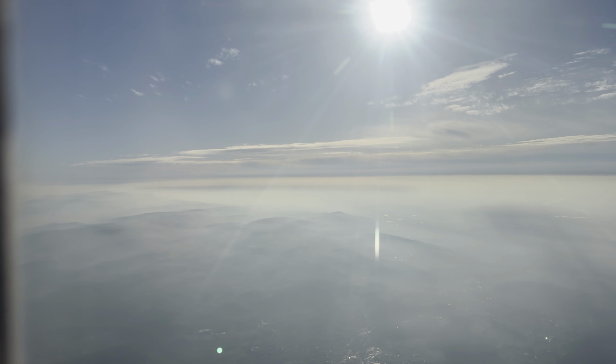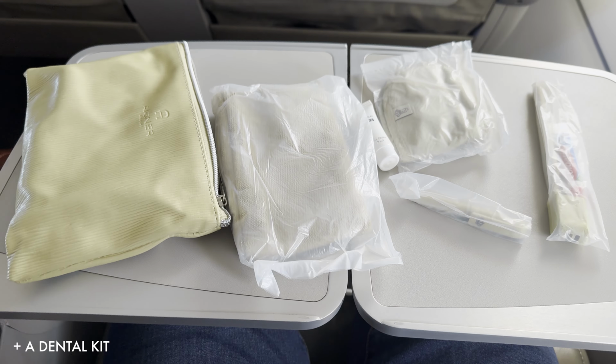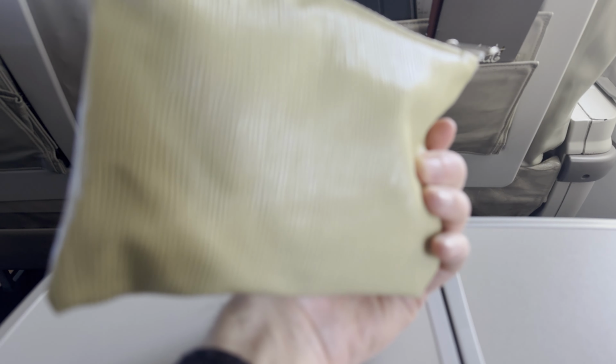Before the service starts, I take a look at the amenity kit by Etihad. It includes a sleep mask, cream, a Royal Jordanian branded pen, socks, and a stylish pouch. Not bad.